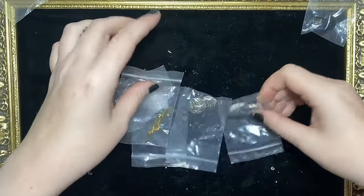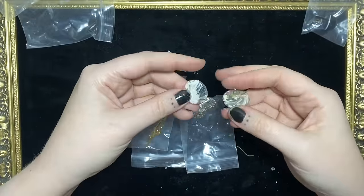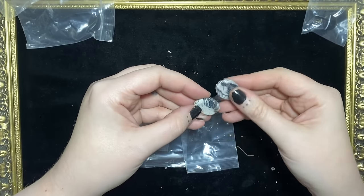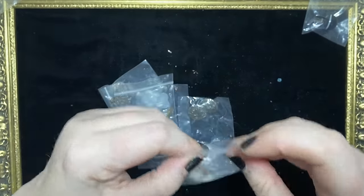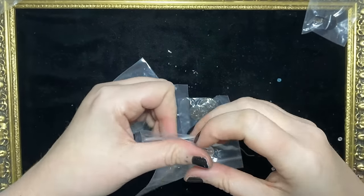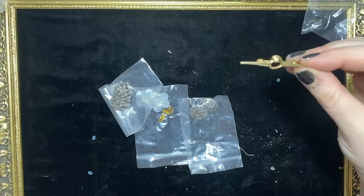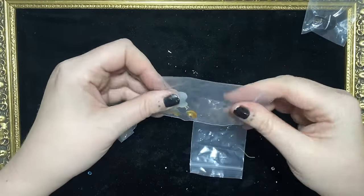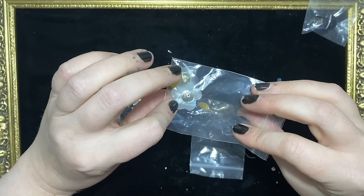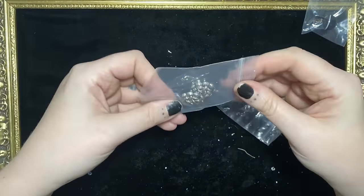And we've got these ones here. These feel like clay maybe, a ceramic. I'm going to put them in 2 kilos. A little brooch. A little heart brooch, but that will go into a brooches lot. Some mother of pearl flowers. That will go into 2 kilos. They look silver, don't they?